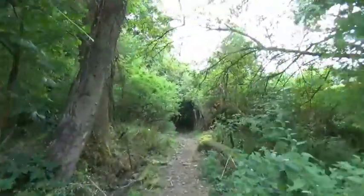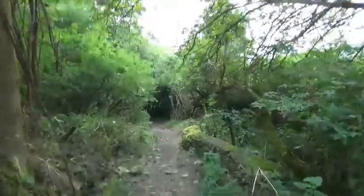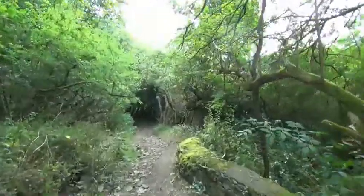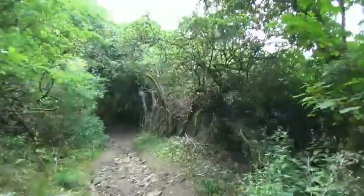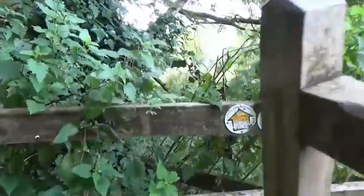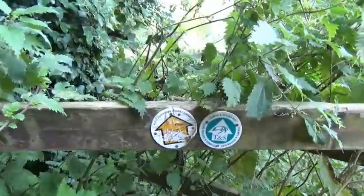So, that was Sapperton. Hopefully this is also the right path out of Sapperton. Lots of paths on the map. Yes, it's the right way. Thames and Severn Path.